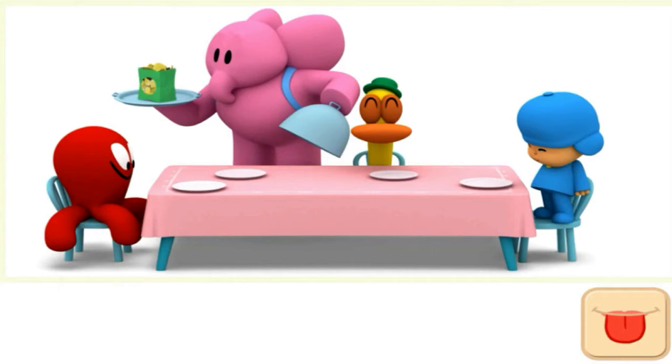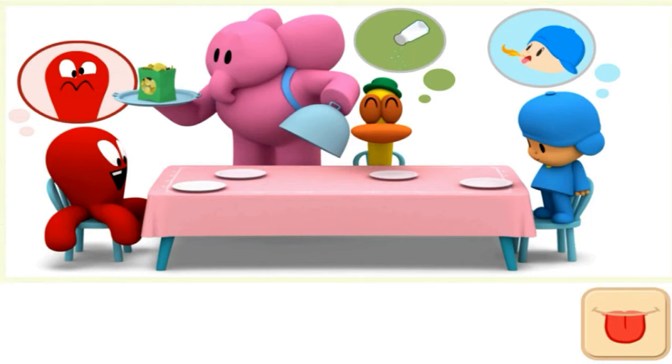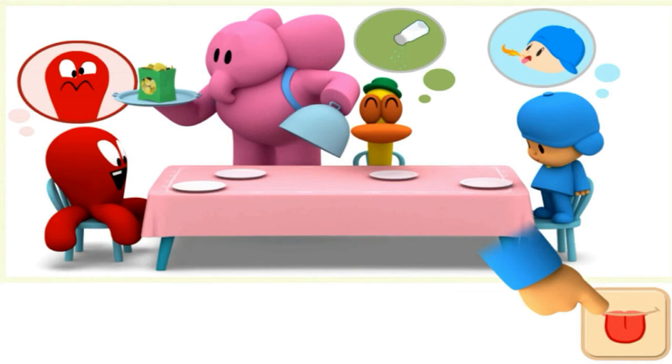Sour, salty, and spicy. Can you help Ellie hand out the food for the party? Fred wants to try sour food. Pato wants salty food. Pocoyo wants to try spicy food. Move the food to the correct friend. Tap here to explore other tastes.